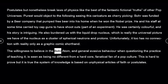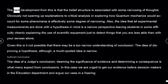The willingness to believe in the Bohr atom and general evasive behavior when questioning the practice of teaching it is seen as being no different from a hardcore, fanatical fan of a pop culture. This is hard to prove, but it is true. The system of knowledge is based on unphysical articles of faith or postulates. The next development from this is that the belief structure is associated with some narrowing of thoughts.